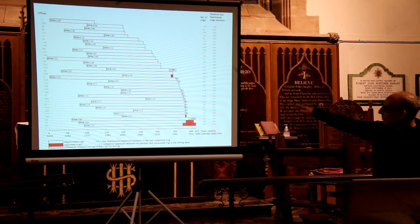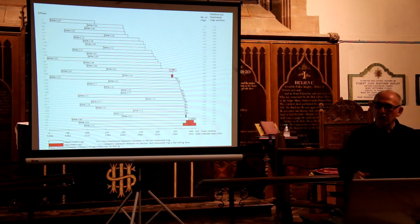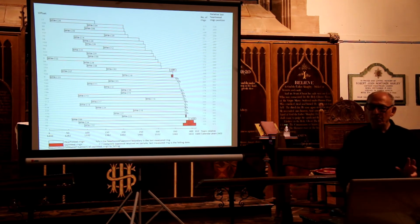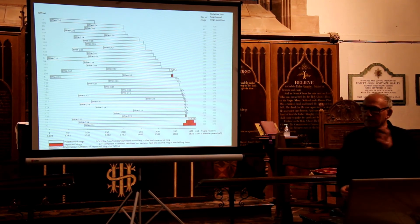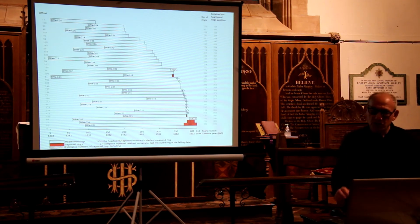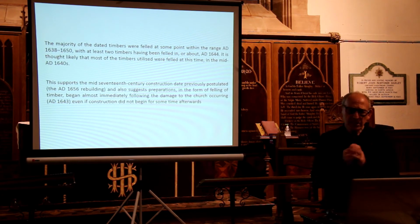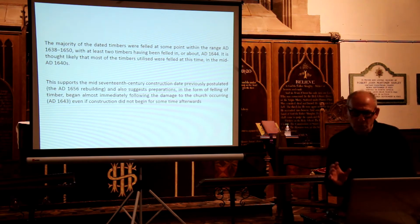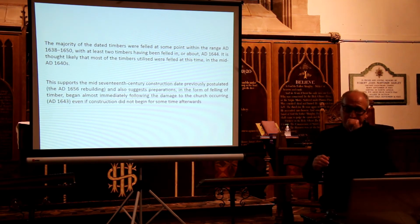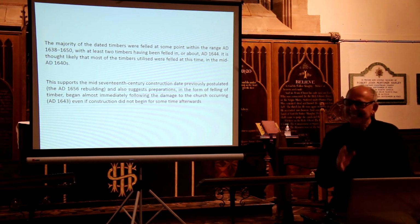And then by looking at the amount of sapwood on the various samples, I am able to calculate the likely felling date of the timbers, looking at whether some of the samples have complete sapwood and have bark, etc., whether they don't, whether they're missing some sapwood rings, and so on, and try and work out when the timbers were felled. And it turns out, in this case, that the majority of timbers here were felled at some point between 1638 and 1650.